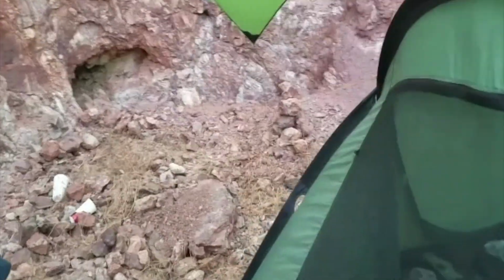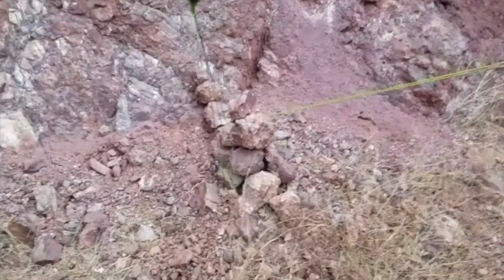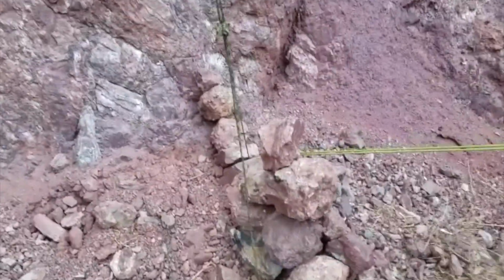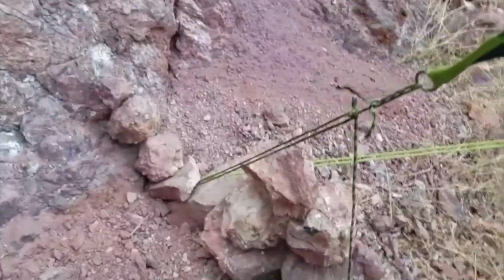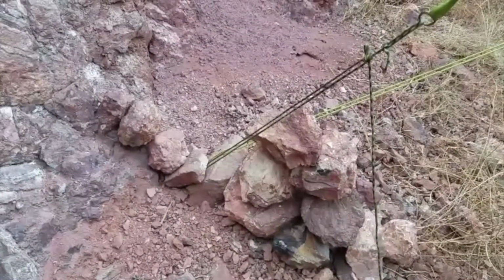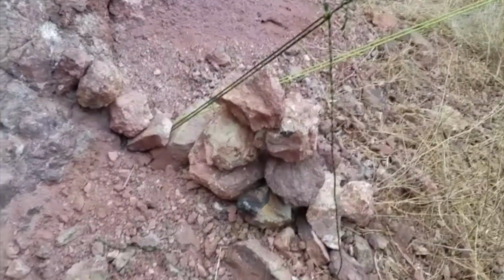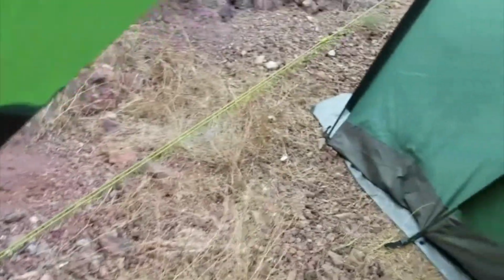Over here we have a stake driven, but this is just alluvial. There's nothing to hold to, so we stack a bunch of rocks in front of it so it can't pull out, and then we stack a few rocks behind it so it can't pull up and out. And that's held all day too. It's been breezy, not windy.